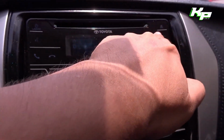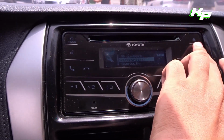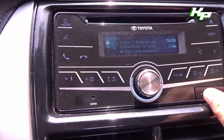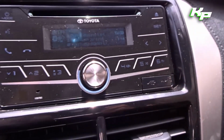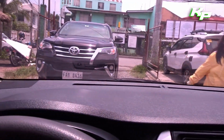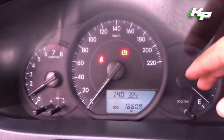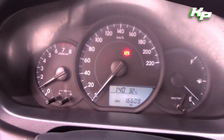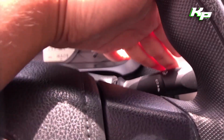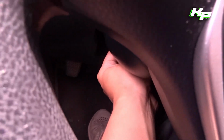This is your monitor. If you hit set, this goes to your different media settings. Okay, ganon. And right here is your USB and auxiliary integration. Light indicator controls, and your wiper controls. There are no controls on the steering wheel, but the steering wheel of this car gets a manual tilt only, adjusting using this lever right here.